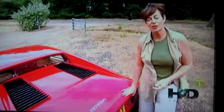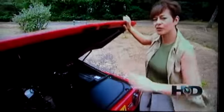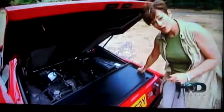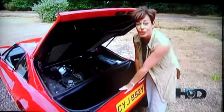Well, back in the 70s, the competition to the Ferrari 308 was GTs and coupes with masses of space and comfort. But in the Ferrari, all they offered you was this, a tiny little cubby hole behind the engine, maybe enough room for a small set of golf clubs, but definitely not a car for going on holiday.